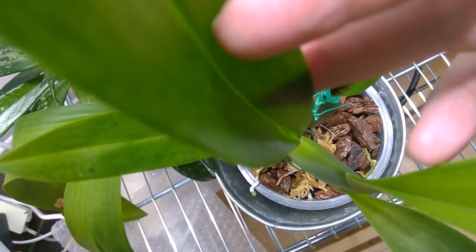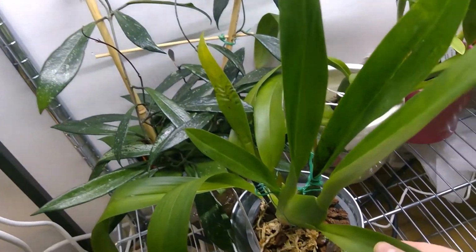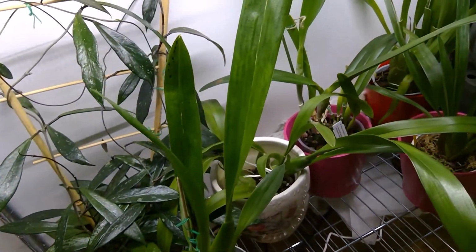I'm able to show you. Yeah, I think you can see that there. Haven't seen another one, but it's making one flower spike. So yay, Brassica is going to bloom for me.